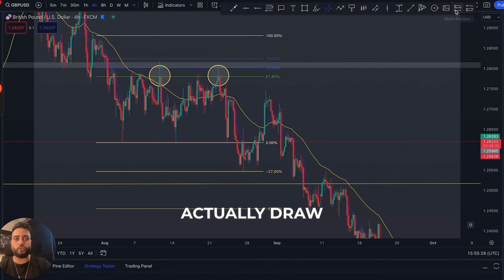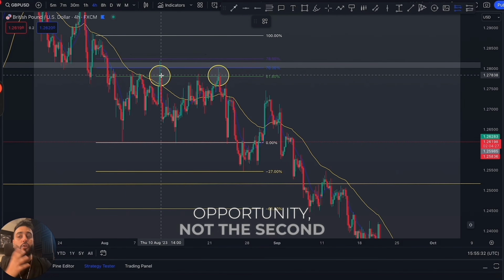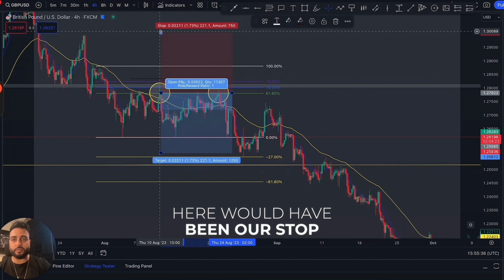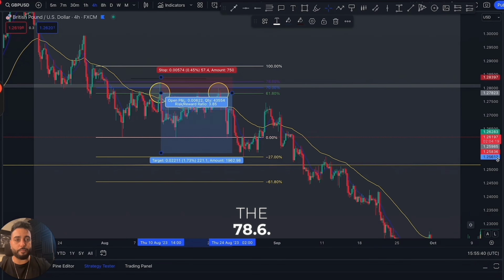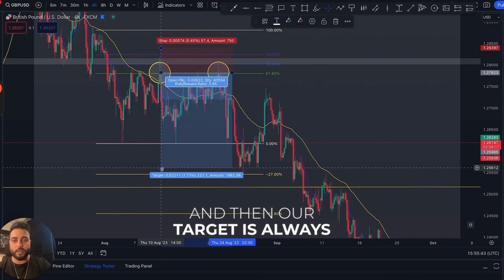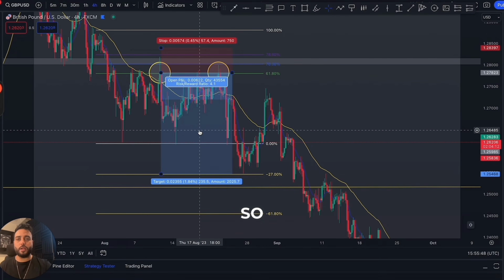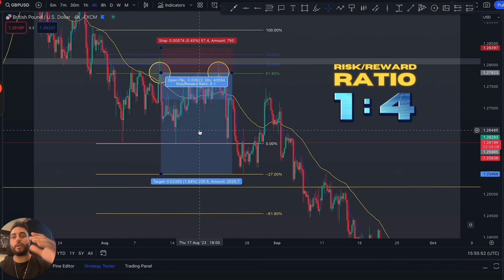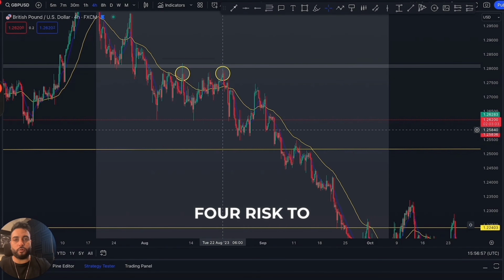And again, if I want to draw a nice short position, and let's say we took the first opportunity, not the second one, here would have been our entry. Here would have been our stop loss just above the 78.6. And then our target is always this first yellow one, which is a -27. So this would have been a 1-to-4 risk to reward ratio for an easy sell opportunity. Now, I've already got this trade drawn on here. Nice 1-to-4 risk to reward.